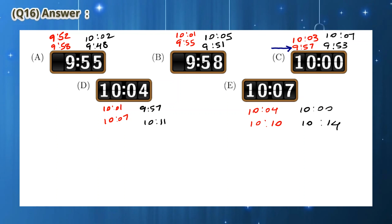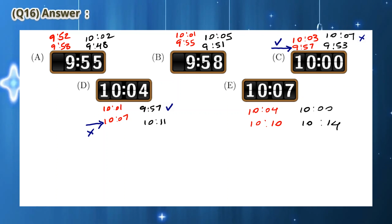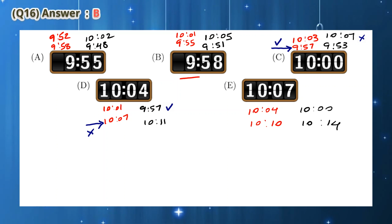Only 9:57 and 10:07 are common to this list. However, clock E shows 10:07, so this can't be the actual time. This means that the time has to be 9:57, and the closest clock to this is 9:58, which means that the answer is B.